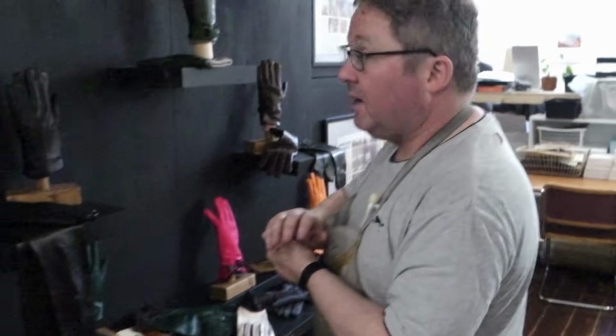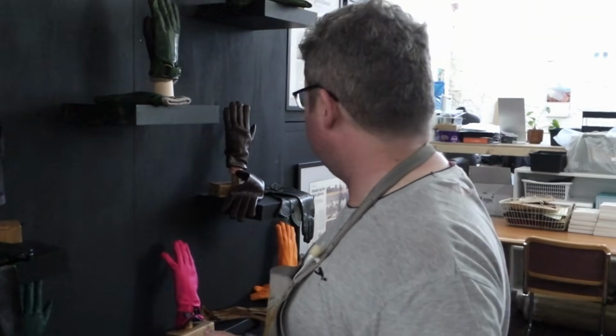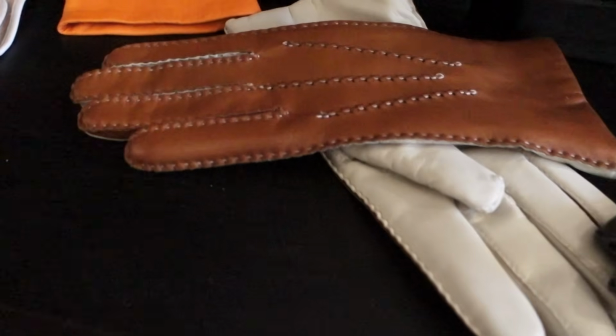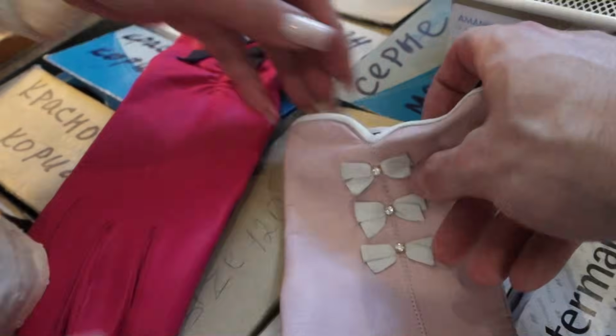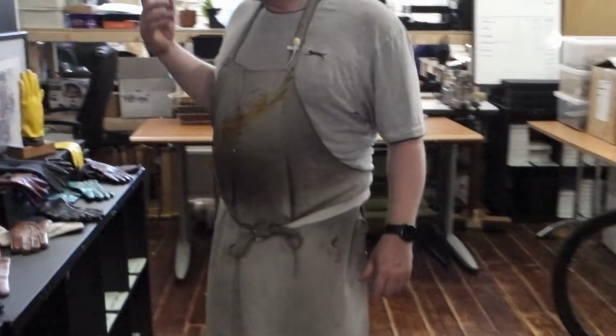What sort of leather are these? These are nearly all lambskin. We do use some lamb suede on some of them, and then occasionally we'll use goat. And the lambskin, because it's just nice and soft? It's soft, it's pliable, it's quite a strong material as well if it comes off the hair sheep. Most of our gloves are lined with either cashmere or silk. Silk lining. Okay, yes.